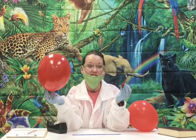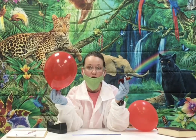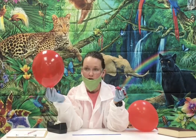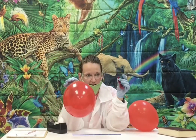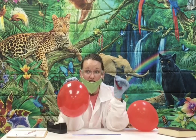What's the difference between these two balloons? They don't weigh the same. We don't know yet. Sawyer? One doesn't have air in it and the other one does. Exactly. One does not have air, the other one does. Do you think they weigh the same still? No. What do y'all think? They still weigh the same?